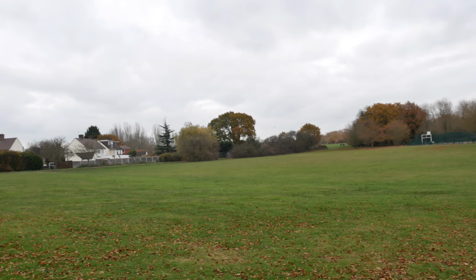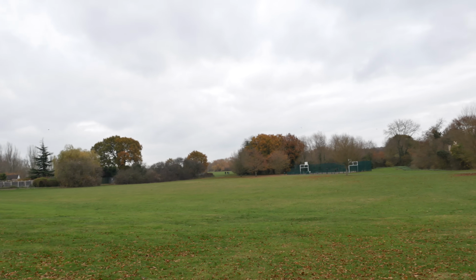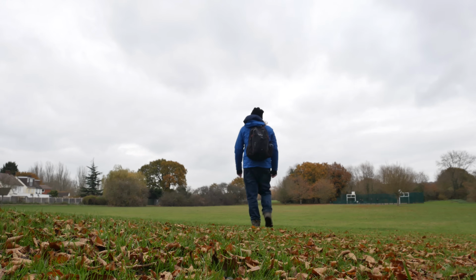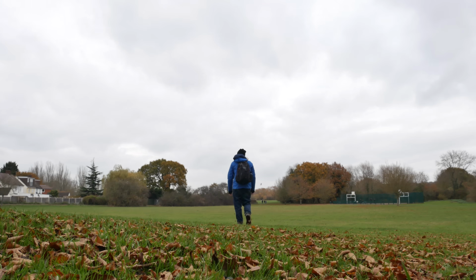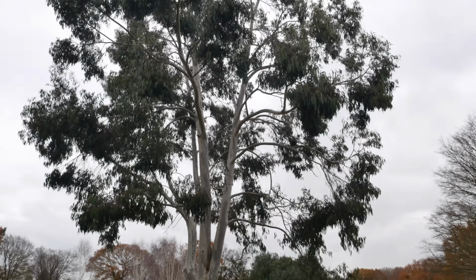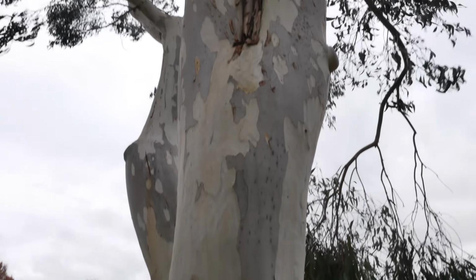And I'm in the middle here of this really beautiful open space. This is a park by the River Roding, which runs along the bottom there. I've walked through here a few times, I think mostly in the summer. It's a really lovely little open space. Look at this lone eucalyptus tree here in the Roding Valley, a very long way from Australia.